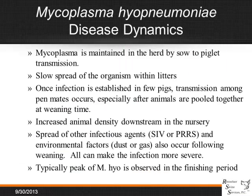Well, with that, I think we need to understand the epidemiology of the pathogen as well as the cost. And I'll just go through some of it. Mycoplasma is maintained in the herd because of vertical transmission. It's very, very slow. But once it gets going, it can really cause a lot of problems, and especially with co-infections or stocking density issues, your costs can increase quite a bit. Influenza today is probably the tipping point, or PRRS, with a chronic infection of myco.